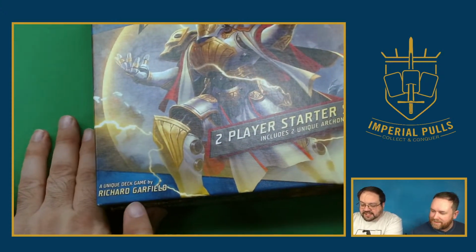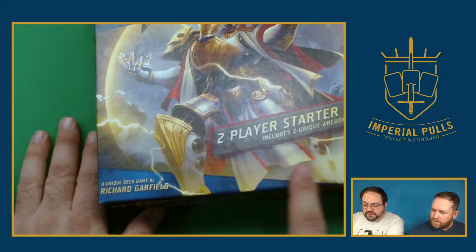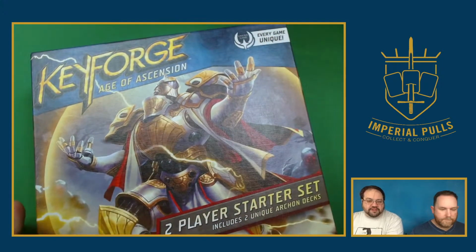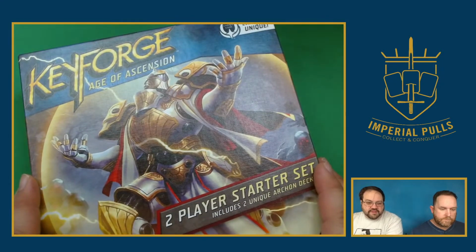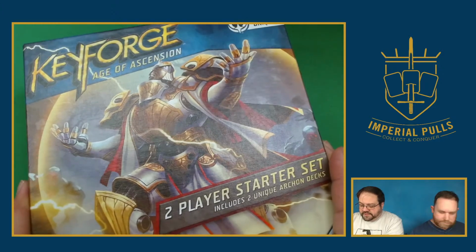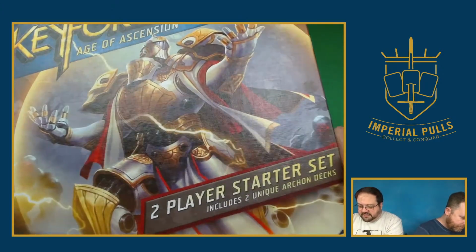But it is a unique deck game by Richard Garfield, who was heavily involved with Magic the Gathering for a time, so there must be something to it. That's a familiar name. Well, let's open it up and see what's inside here, because it's not just cards, is my understanding.